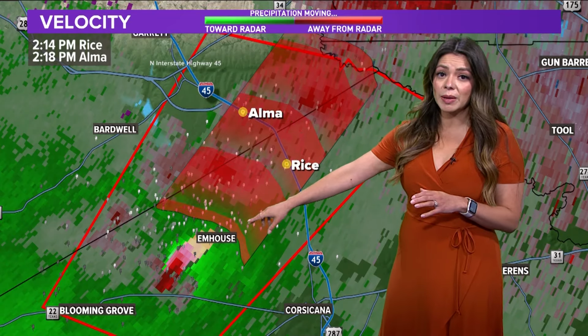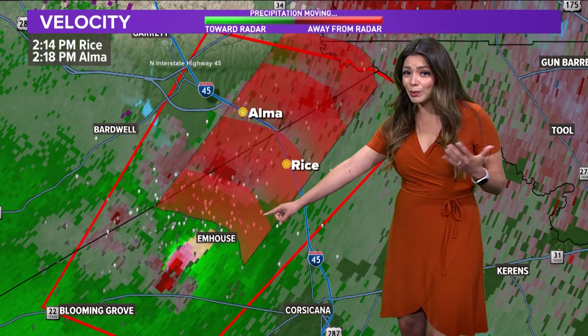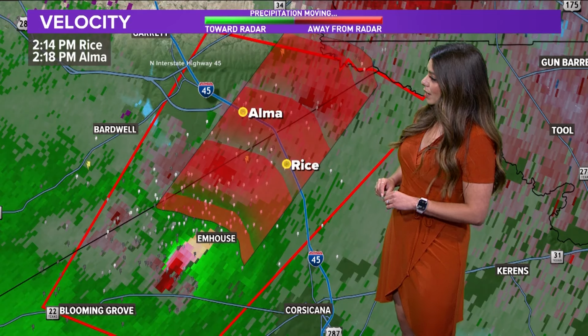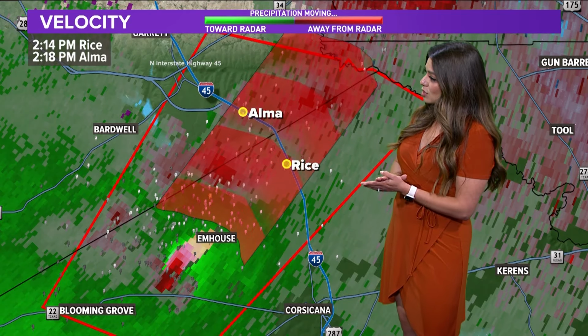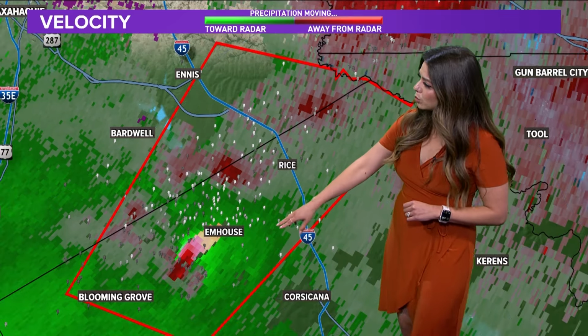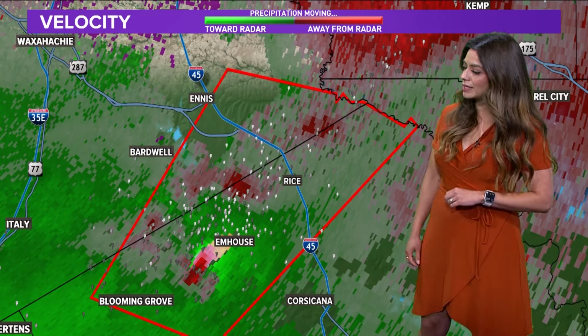And this is a storm that has held its rotation since about 11. So that's now going on 3 hours. And this is actually a confirmed tornado. Again, this is just to the northeast of Blooming Grove, heading towards Mount House. And again, that tornado warning is in place.